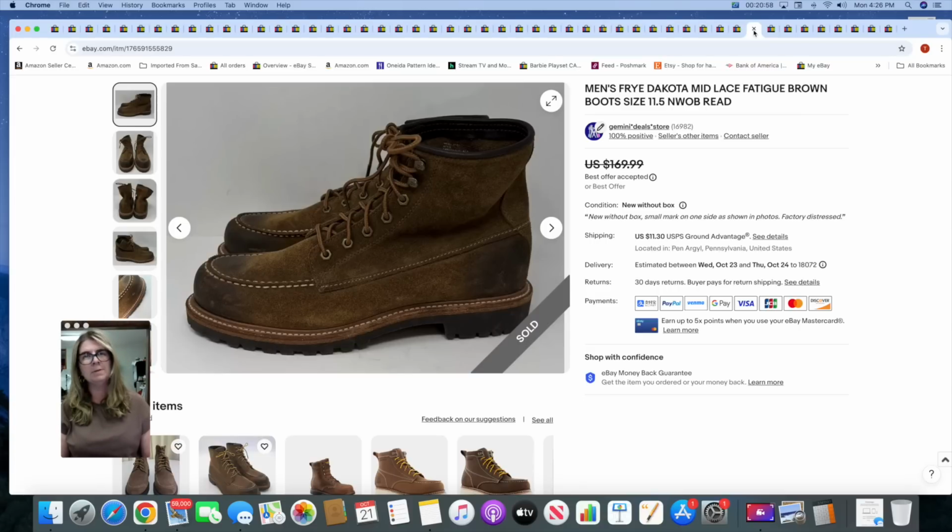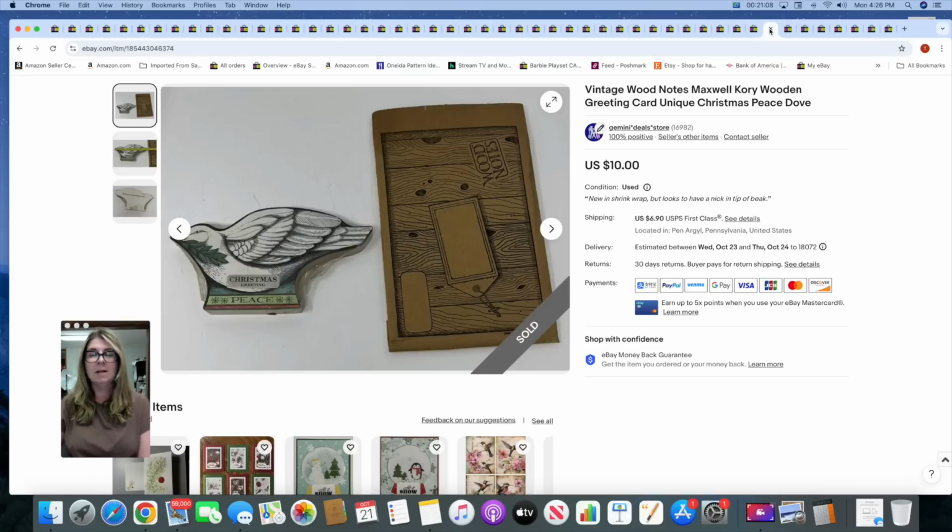I probably could have countered and gotten a little bit more, but I was feeling generous today. All right, next is a vintage Wood Notes Maxwell Corey wooden greeting card, which is kind of odd.